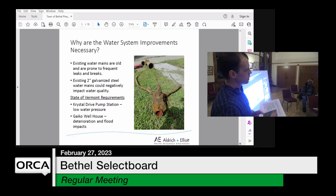That's the highest point in the system. It's got very low water pressure. Low water pressure makes the system more vulnerable to contamination. So the state's requiring that we install a new booster pump station there.